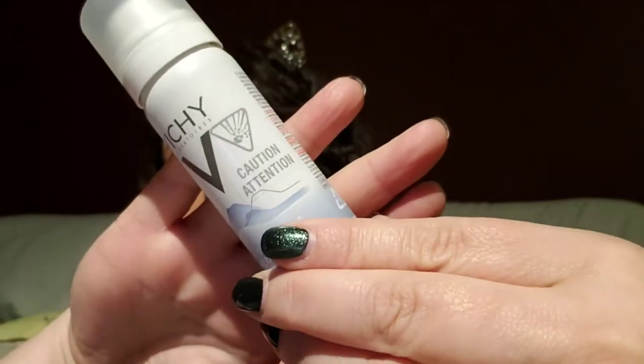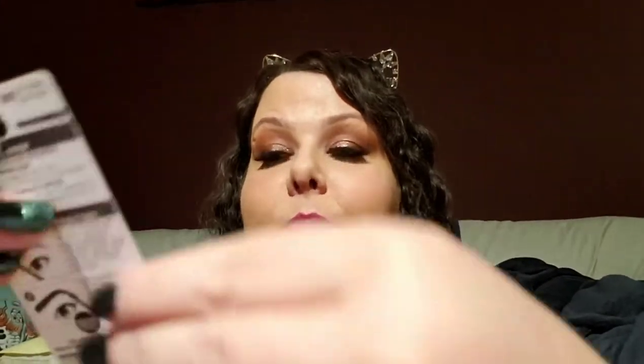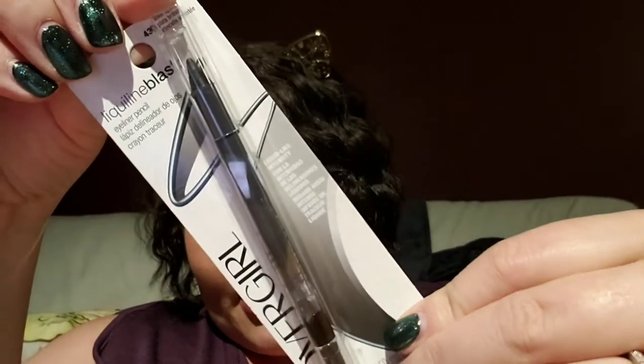A Vichy mineralizing thermal water. So I guess you spray that on your face to feel refreshed or whatever. Oh, another brow thing. So I can gift that to someone because I don't need two. Ooh, Silver Spark. Liquid-like intensity. An eye pencil liner.